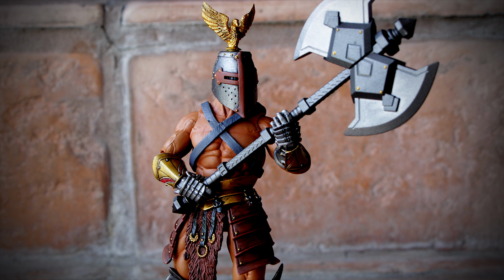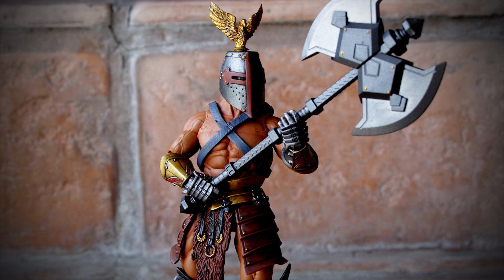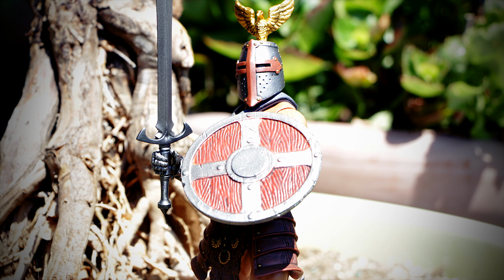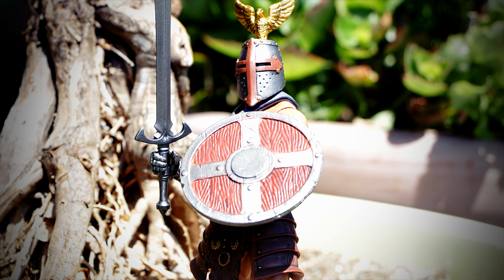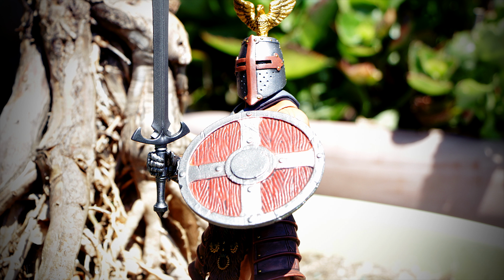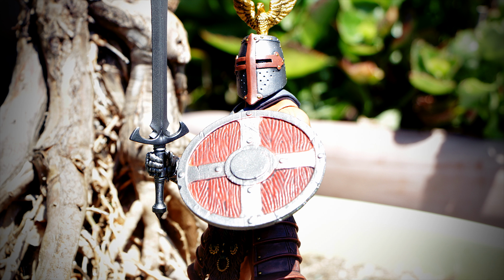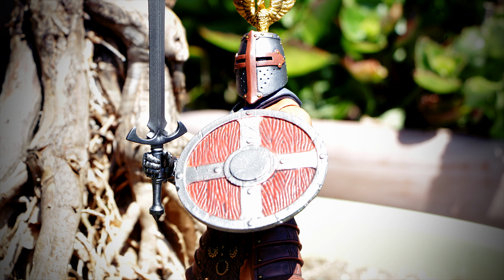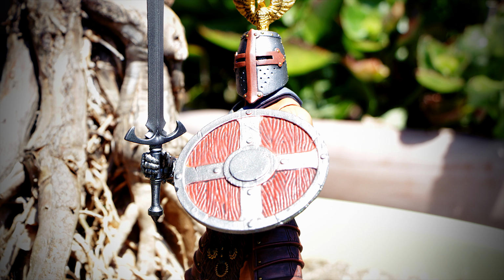For an exclusive I would have expected a bit more uniqueness to the accessories or the paint job. But still, it's a Mythic Legion figure and saying that means a lot when you look at the great sculpting and the paint job. Overall this figure is a pass for me. But if you're really into He-Man and think this throwback is a great idea, then check him out. He's only an exclusive until Fourhorsemen releases the Coliseum wave online, so keep an eye out for him.